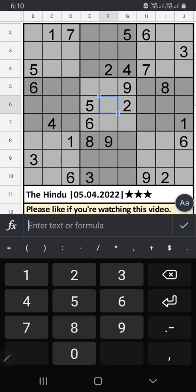Welcome to SkVm Sudoku. I am going to solve the Hindu newspaper Sudoku puzzle of April 5, 2022, 3-star Sudoku.